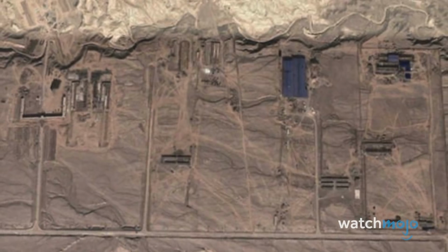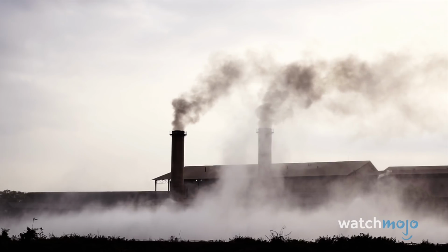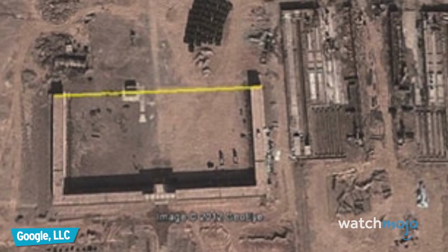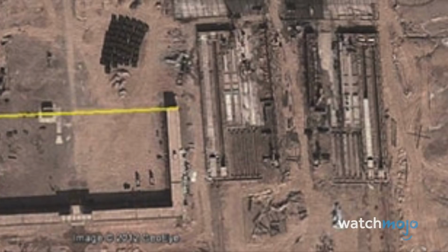But turns out it's not a military installation or even a secret. According to technologist Stephen Gaines, it's an up-and-coming industrial complex composed of factories and warehouses. Not only had China openly announced its plans to build there, but numerous construction vehicles can also be spotted in the satellite images. Way to ruin our suspicions that this was China's Area 51.